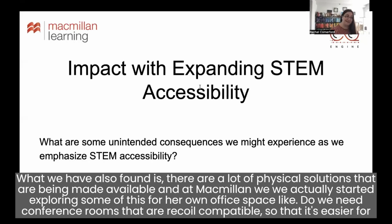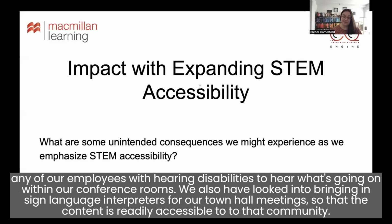What we have also found is there are a lot of physical solutions that are being made available. At Macmillan, we actually started exploring some of this for our own office space. Do we need conference rooms that are T-coil compatible so that it's easier for any of our employees with hearing disabilities to hear what's going on within our conference rooms? We have also looked into bringing in sign language interpreters for our town hall meetings so that the content is readily accessible to that community.